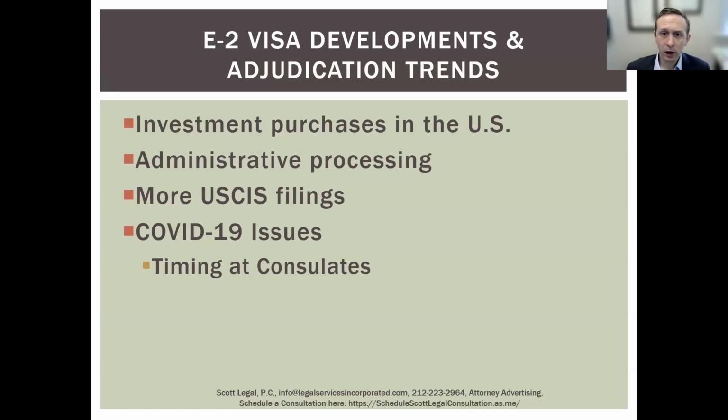An example of where you might get in trouble with this is, let's say that your business is buying inventory from China and selling it in the US, and you've invested $100,000 into the business. You've spent $80,000 on inventory in China, and the rest of the funds you've spent in the US on computers, on a business space, things like that. It could very well be a problem that you've spent so much on goods outside the US.